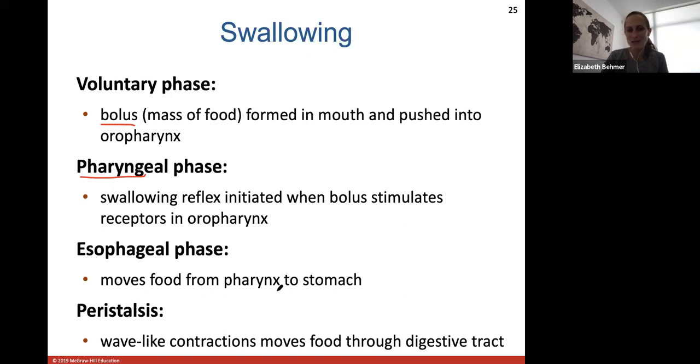And peristalsis is the wave-like contractions as food moves through your digestive tract. This occurs in your esophagus, but peristalsis also occurs in other parts of your digestive tract. Again, it's the wave-like movements that move food through the digestive tract.